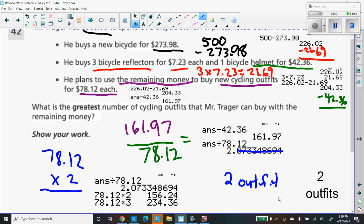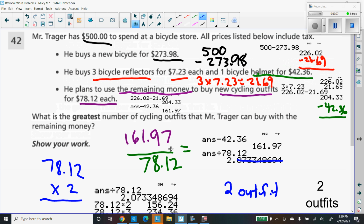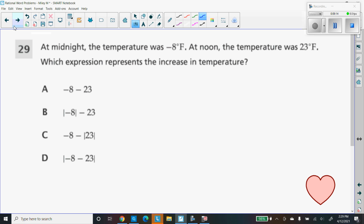So that was a good question. A lot of work entailed there. So I hope you understood what went on in buying this. So this is a good extended response question about the greatest number or the maximum number of outfits. All right, here's another question.